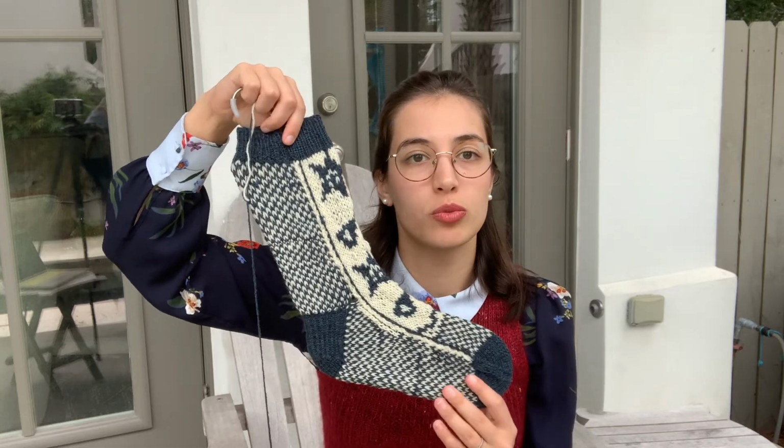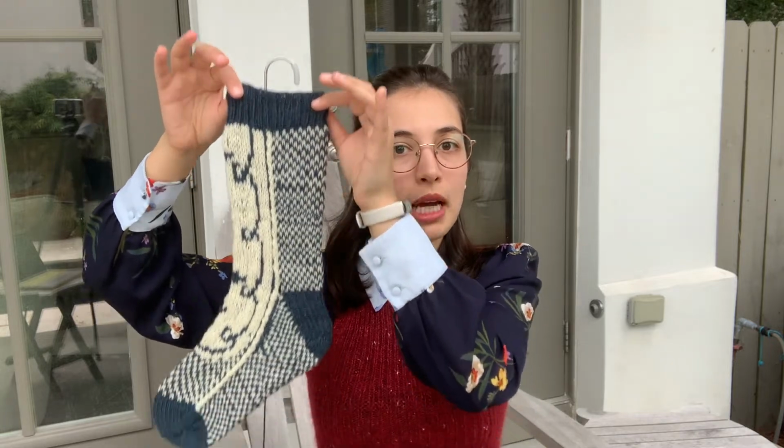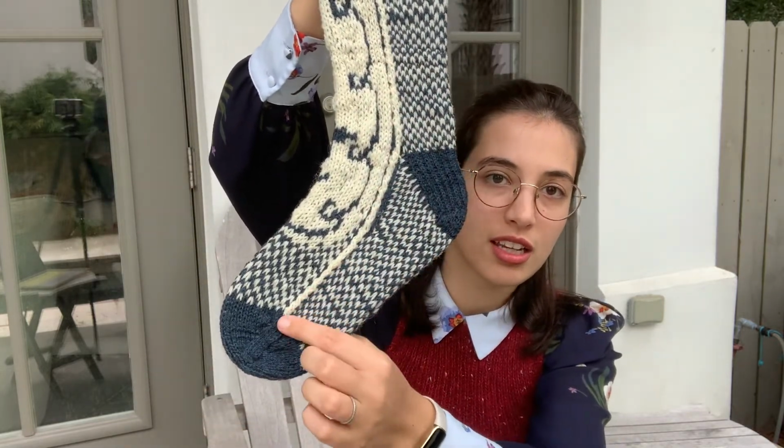I used Mondim to make this. It's really cozy. It's tall enough, but not too tall that it won't fit my leg once it gets to the calf. And like my other patterns, there is no Excel spreadsheet. It's pretty straightforward. I'm really pleased with it, and it has on the side here a tiny cable, just 2 stitches. So if you are interested to test knit this, let me know.